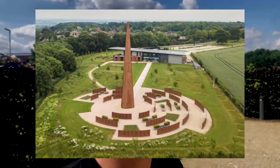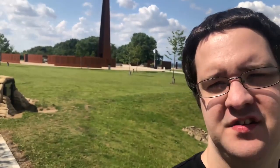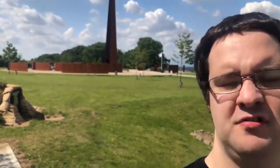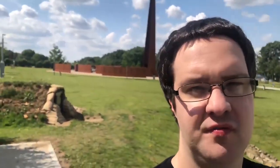I'm currently at the International Bomber Command Center in Lincolnshire, which opened on the 12th of April, 2018. In 2011, the then Lord Lieutenant of Lincolnshire, Tony Worth CVO, formed a trust to realize the dream of building a memorial that commemorated not only the bravery and sacrifice of those who served and supported Bomber Command, but also to officially recognize the significant contribution of Lincolnshire to the outcome of World War II.